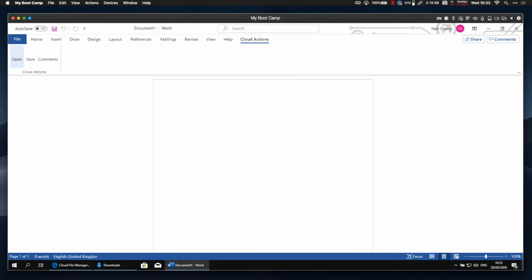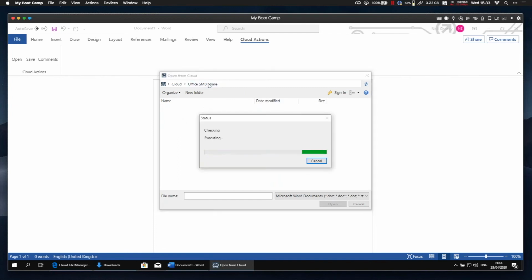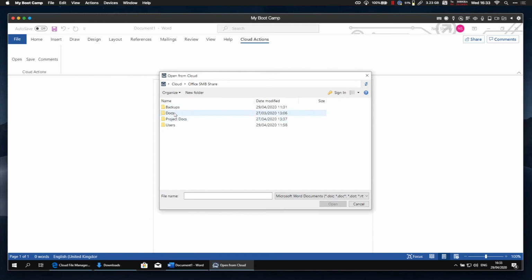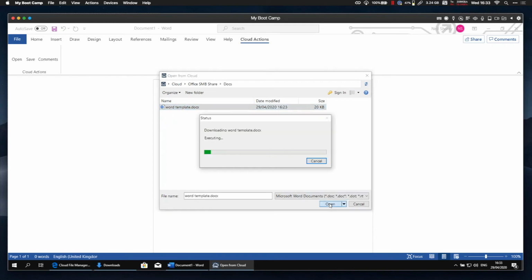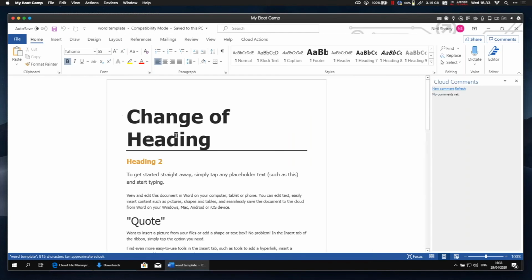Or we've made it a little bit easier for you. You can open a file directly from a little set of tabs within Word, and they also exist in Excel and in PowerPoint. You can just go to your project docs, and if there's a file there, you'll be able to get it. I think we did have a file in the docs directory, and you can open it, and it'll open. And then the other cool thing is you've got this cloud comments pane. So if you want shareable comments across your teams and your partners, you can add them, and we'll keep the metadata for them.